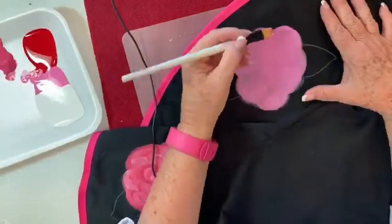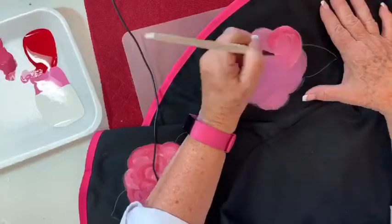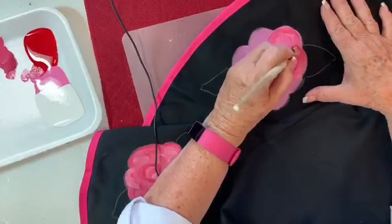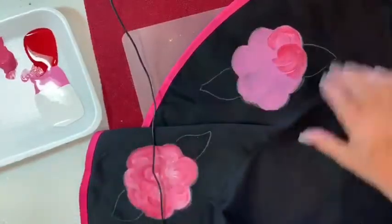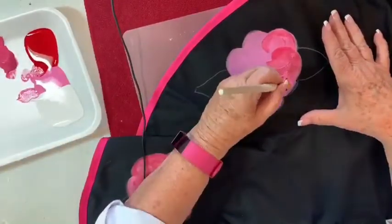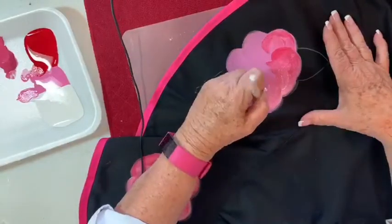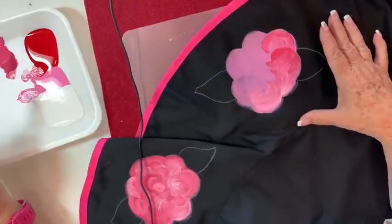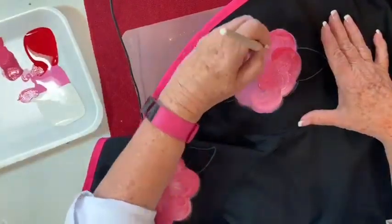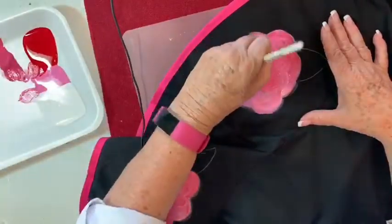Okay, so what we're going to do now is just kind of go in the direction of the rose petals, and I can mix these pinks with the whites. See, they're kind of a comma stroke, and I've got some hot pink. See, it just makes it a little bit different color, and I think I'll mix that hot pink with some red.